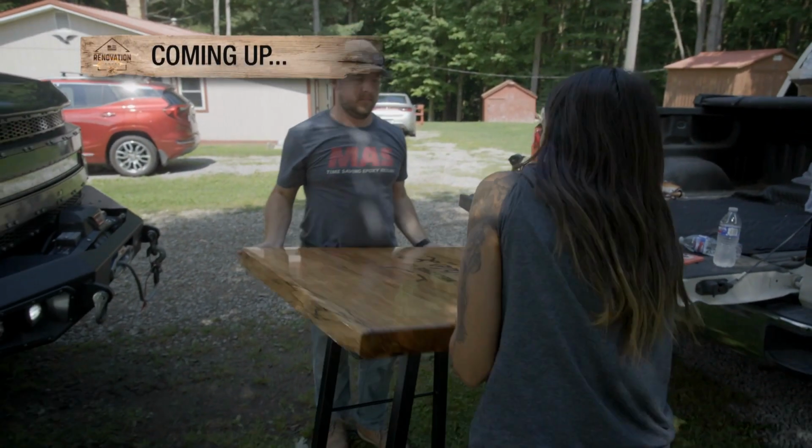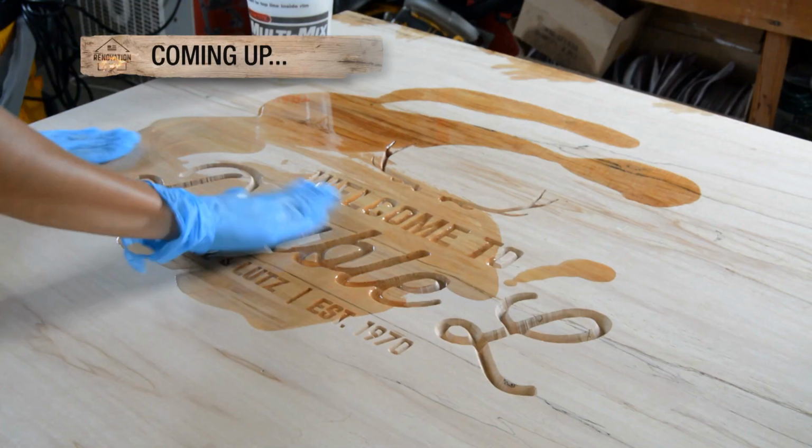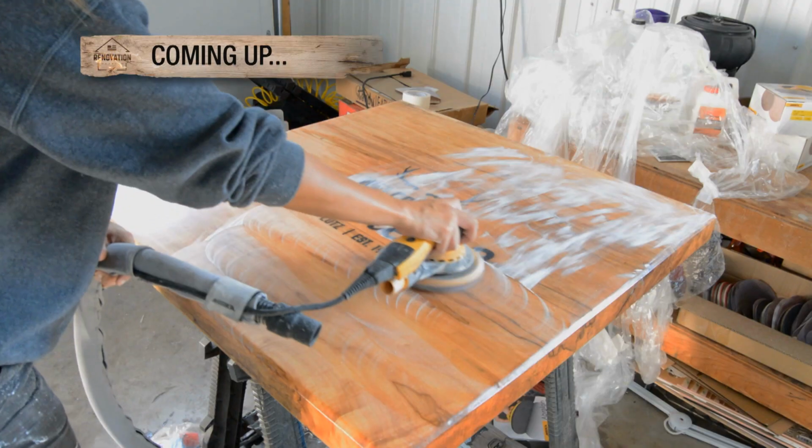Mossy Epoxies once again brought us a custom table, but this time not a custom dining room table, but a custom game table.